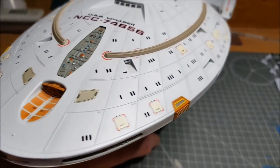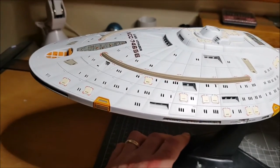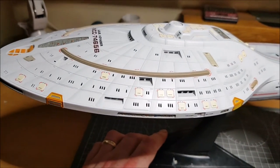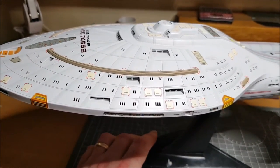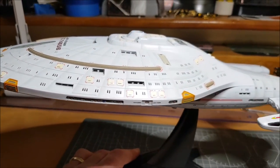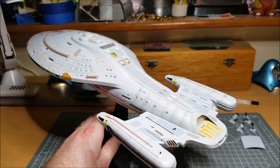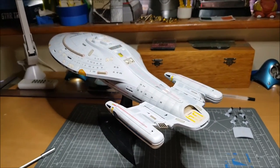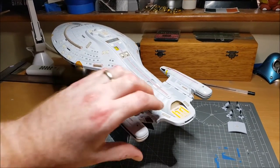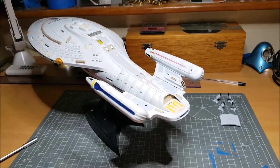So as I said, when you start looking at these kind of details and you sum up the price, for €90 or £75 or $90, it wasn't a bad price, especially with the lights and so forth. As I said, the great thing with this model, I love that kind of shot there. It's absolutely beautiful. So we're just going to take the nacelles and have her going into warp.